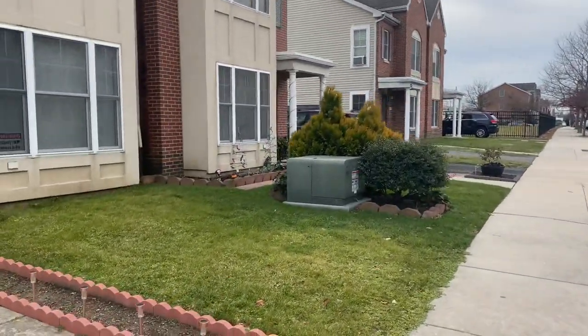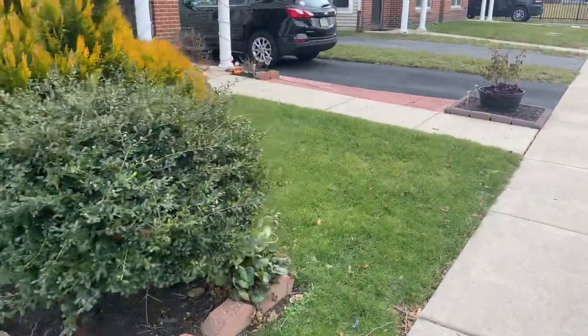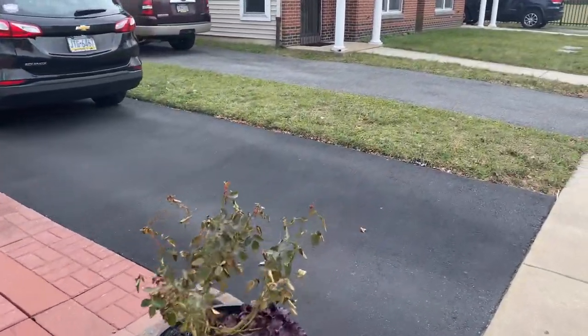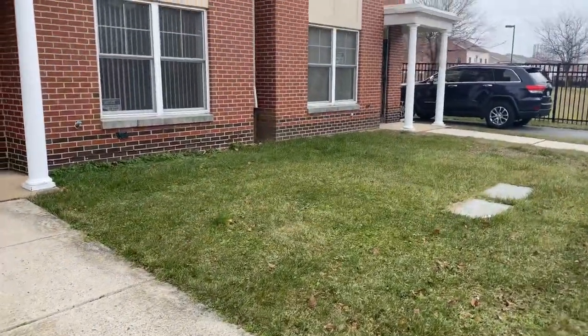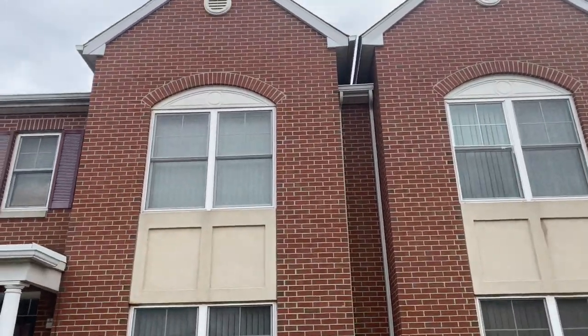Hey, check out their little lawns. Tilted down so that you guys can actually see how beautiful this looks. Fresh asphalt driveway, nice little green area surrounding the house. You look at the properties, properties don't look that bad. They look pretty nice.